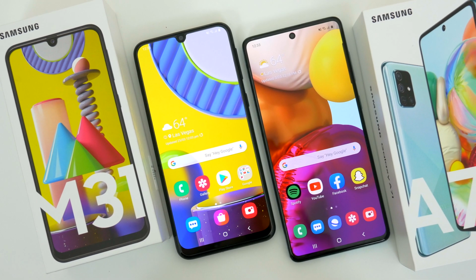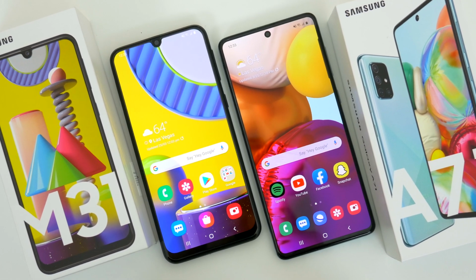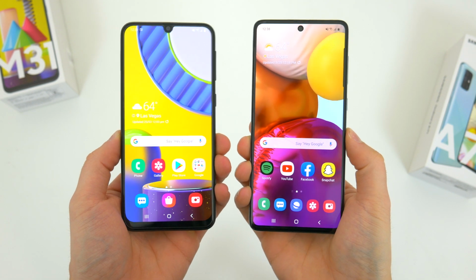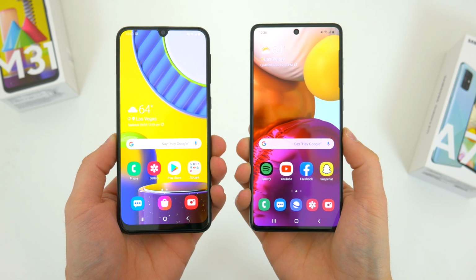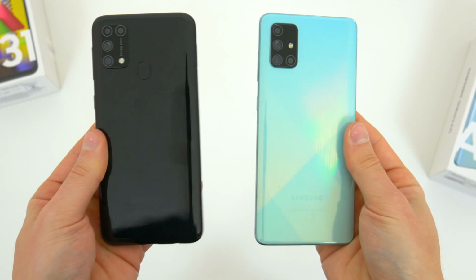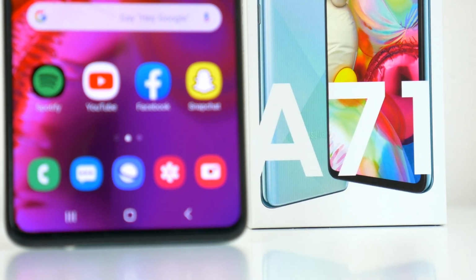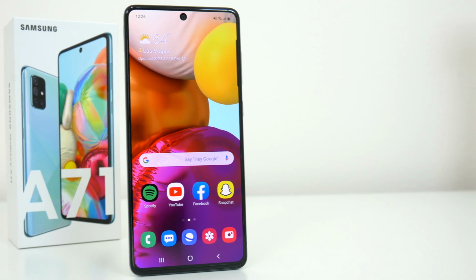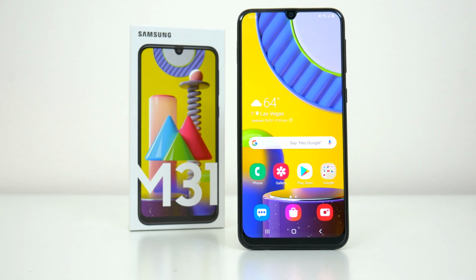But let's talk about the bigger picture here, because lens hardware and megapixels and all that stuff are just one side of the equation. Phones need to process the images and videos during and after they're being taken. And when it comes to the internal specs of a phone, that can have an impact as well. And in this case, the A71 has the better specs. It packs the Snapdragon 730 processor, while the M31 has the Exynos 9611. The A71 also has the better Adreno 618 GPU, with the M31 offering the Mali G72.